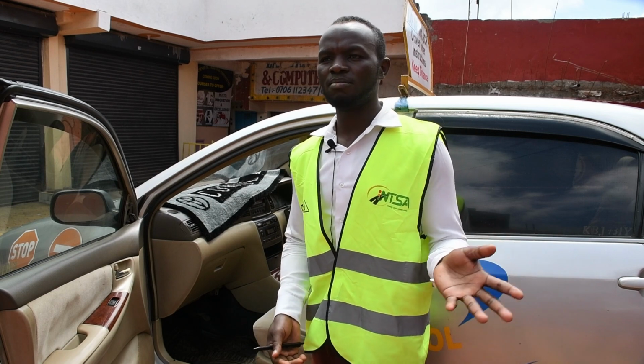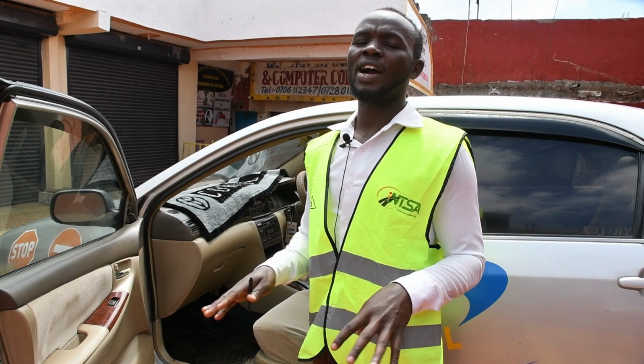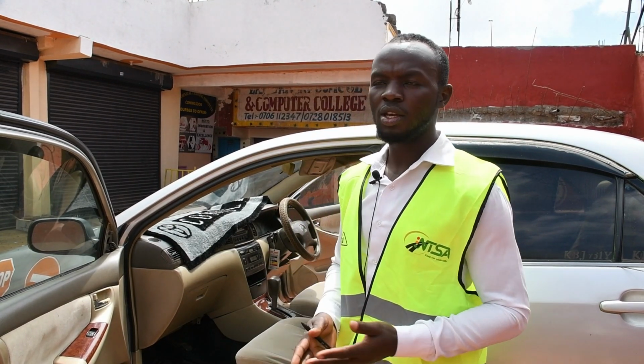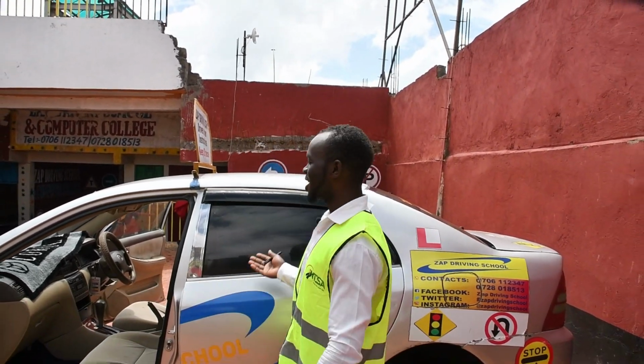And we'll have a look at some that are found. You'll realize in rare cases you'll find that a driver is moving with all these tools. But for a driving school vehicle, it is different because it's a learning vehicle. It's a vehicle that you use to learn. So all the students need to see what these tools are that we are talking about. So we'll have a look at some of the tools that are found in this vehicle.